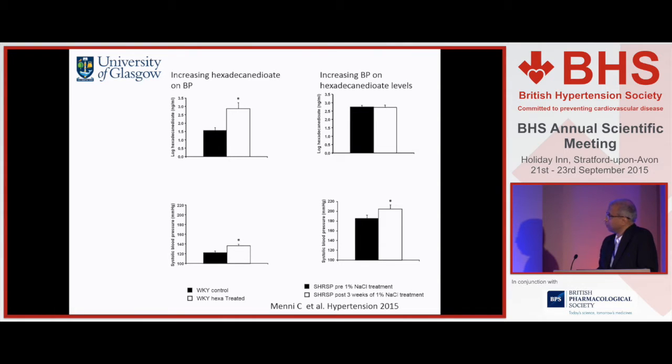So the first thing we did was a rat experiment. We increased hexadecanedioic acid. We got a big bottle of hexa from Sigma and fed the rats. They liked the taste. They ate it. We measured hexa in the blood, and levels increased and blood pressure increased significantly.